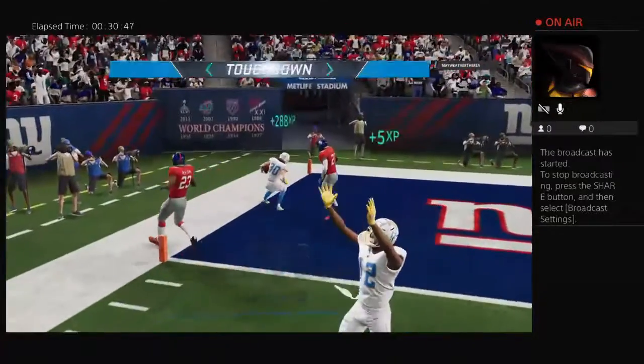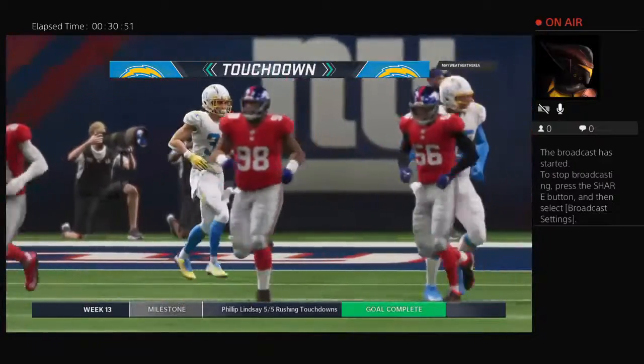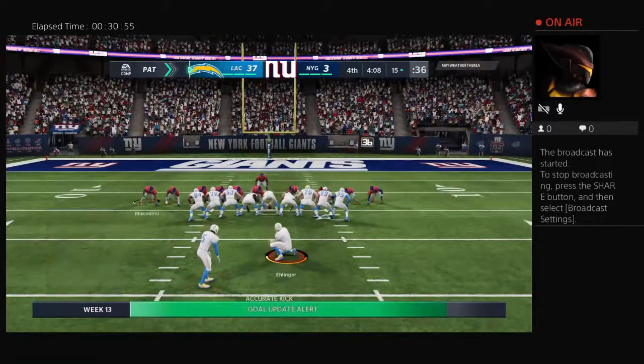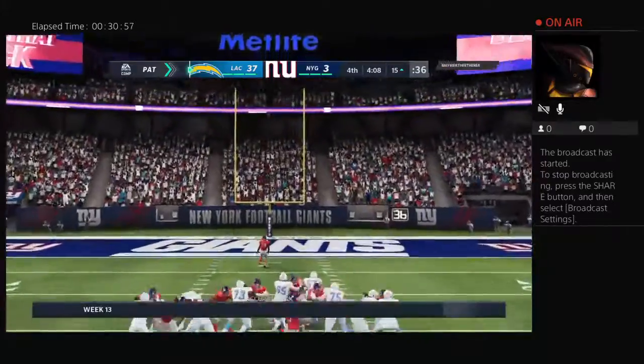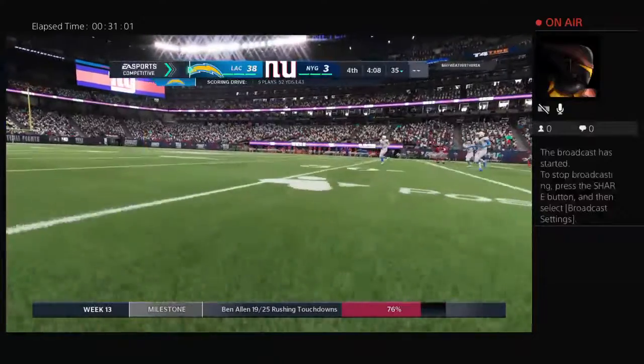And he's in for a Charger touchdown. Phillip Lindsay. His second touchdown of the night. And this offense is running away with this one. Even though they've got this big advantage, Charles, they are not taking their foot off the gas pedal right now.